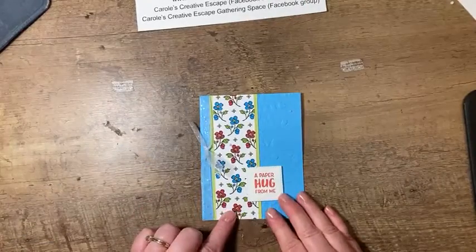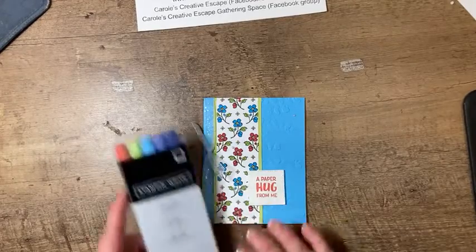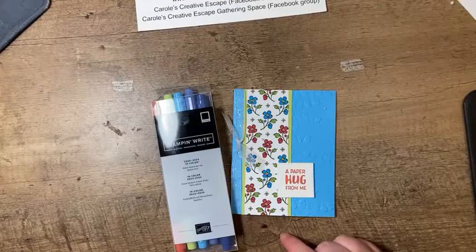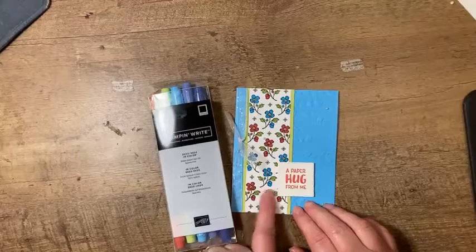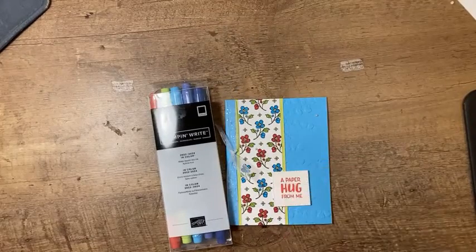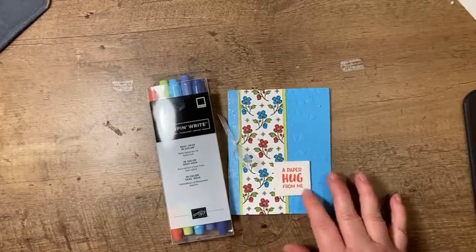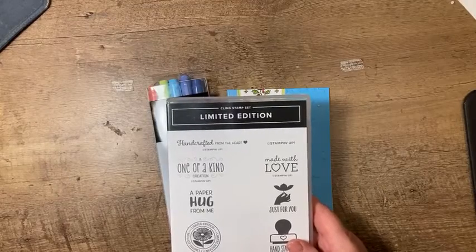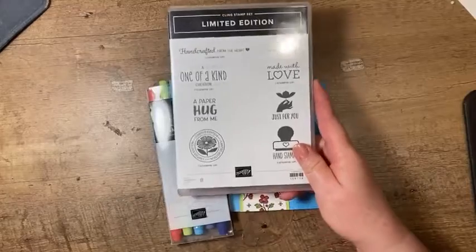This is using the Perfectly Penciled paper, and then I used the Stampin' Write markers in the new 2022-2024 In Colors to color in my flowers, and I did add in a little Daffodil Delight for the center of my flowers, but that is what you see here. And this sentiment, A Paper Hug from Me, comes from one of the new stamp sets in the annual catalog, and it's the limited edition stamp set.